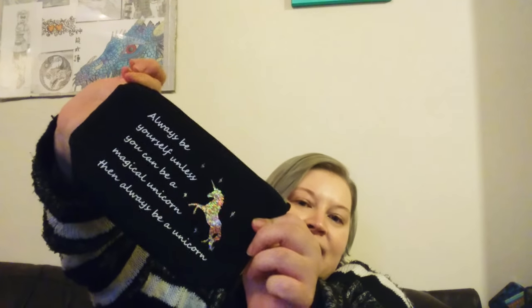She also got me, right, I've got to stop playing with the brushes. Okay, she also got me this little, I'm covering my face, of course I am. Right. She also got that, it's so shiny, little makeup bag, and it says, always be yourself unless you can be a magical unicorn, then always be a unicorn. I think she knows me pretty well. So, oh, I should be wearing my unicorn headband. I'll put it on next time.